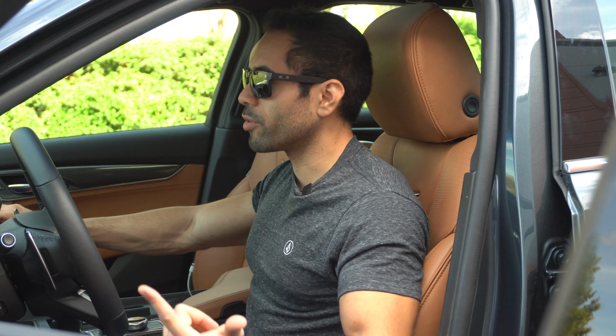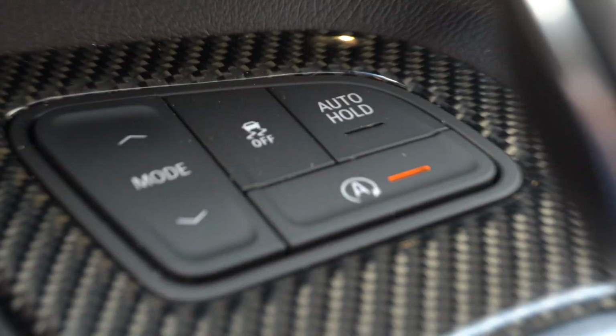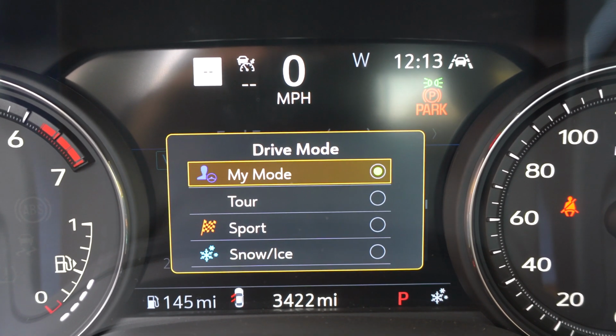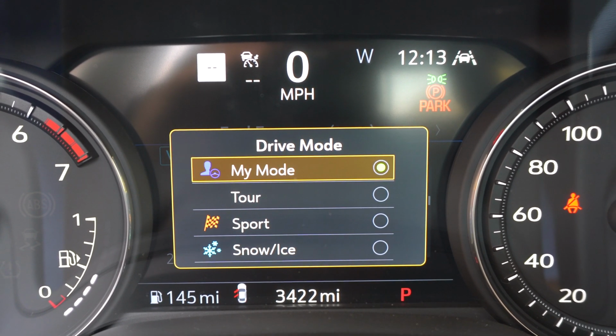Apple CarPlay and Android Auto are available on this head unit. You do have a mode selector right here, which is very limited in my opinion. You have my mode, tour, sport, and snow and ice, but there's no eco mode or anything like that that I see. Yeah, that's basically it.